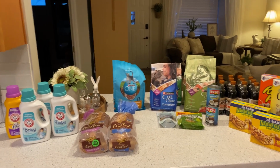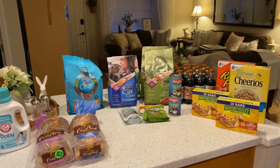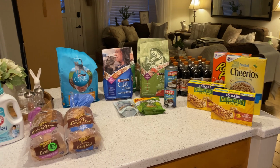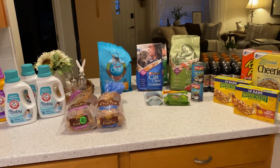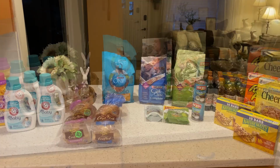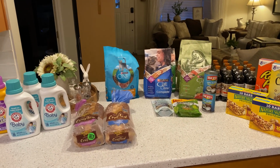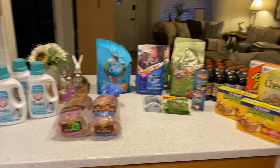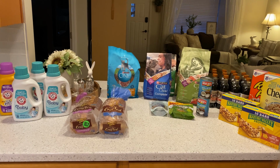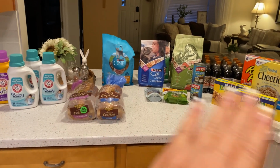So Publix had a few good things today that I needed, and a couple of things I wanted, and a couple of things that I guess you could call indulgences. But all of these were good deals with the exception of a couple of things. If you're not familiar with Publix, it is pricier than most of the grocery stores in the area, so I only shop there for what is on BOGO or great coupon combined with Ibotta type deals. So that's what we'll be talking about here.